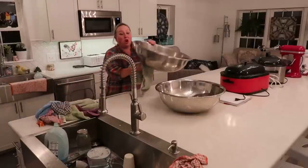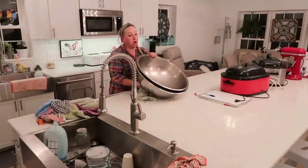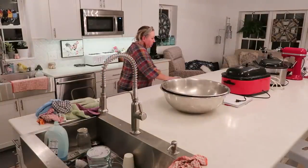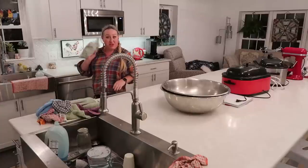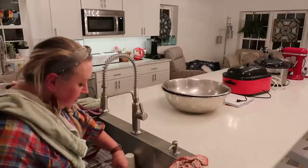So now we have all three of the Mega Mama bowls ready to go. Two of these are still being broken in. They don't know what a big super mega freezer cooking day is. They're about to find out. They've been learning all about canning and preserving, so that's good.